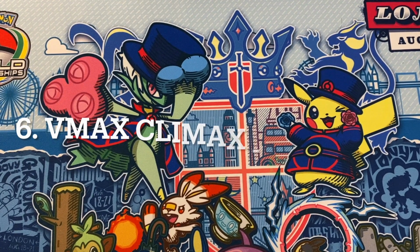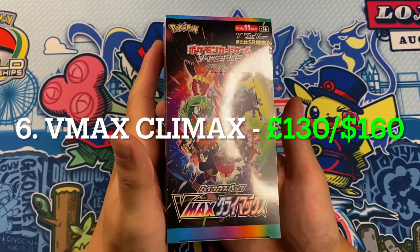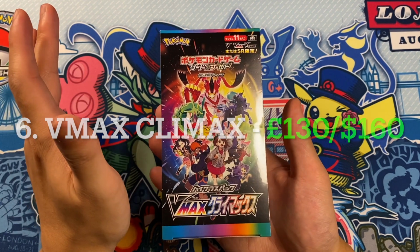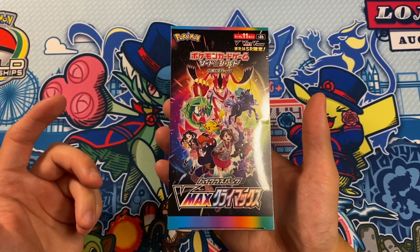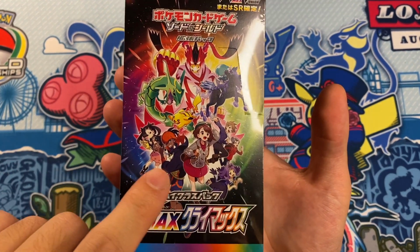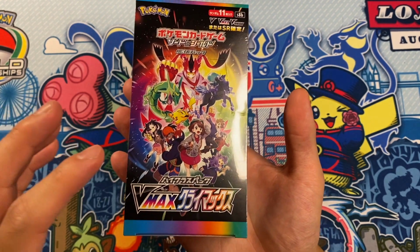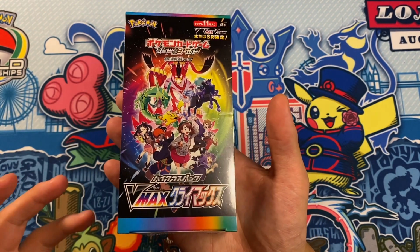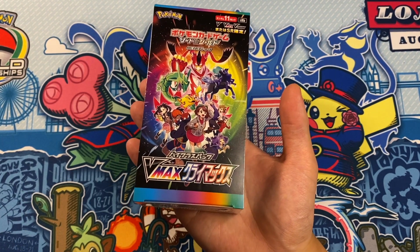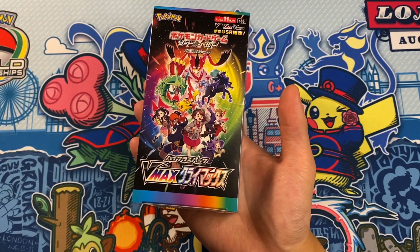In at number 6, and to finish off the bottom half of boxes, we've got another high class set, which is VMAX Climax. So same as Shiny Star V, printed very much, but this has been going up a little bit since this is a more trainer focused set, I would say. As you can see from the box art, there are so many trainers in this set. You've got the Gloria, Acerola's Premonition, you've got Marnie in the form of the Morpeko V Union, and even the main sort of guaranteed hit pulls are CSR cards or character super rares, which are still based on a Pokemon and a trainer in the same frame.